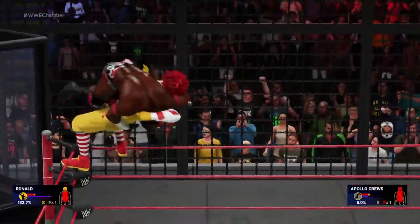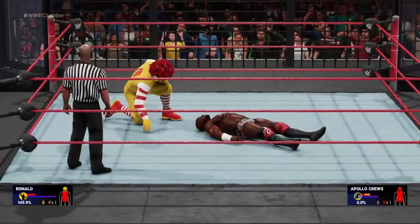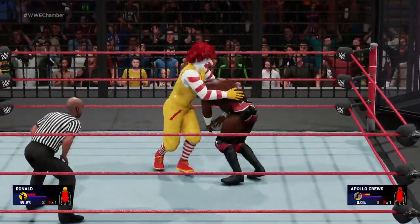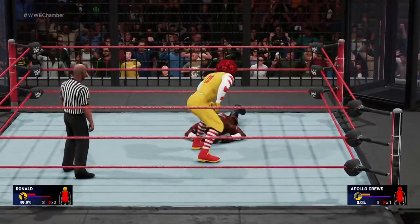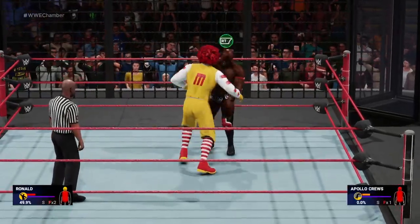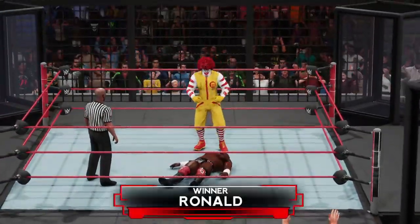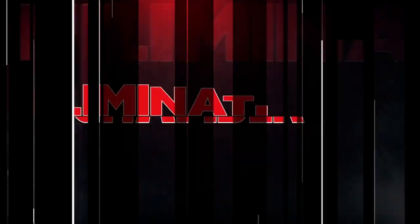You can see the wear and tear that this fight has taken out of these men. This could end it in a hurry. And the slam. That's how you put an exclamation point on a match. Across the shoulders. Another one.